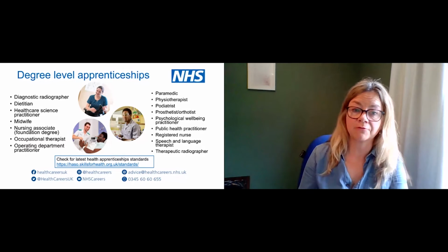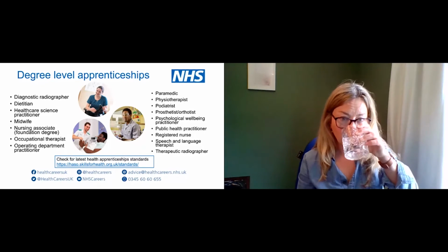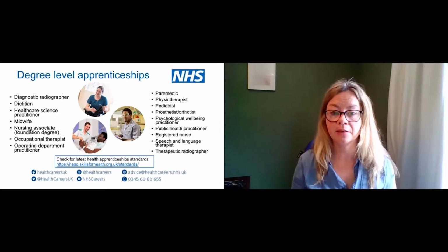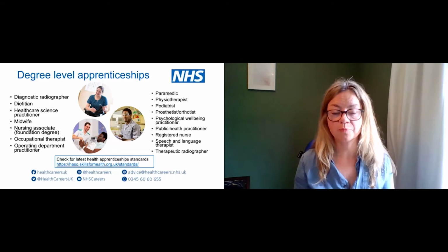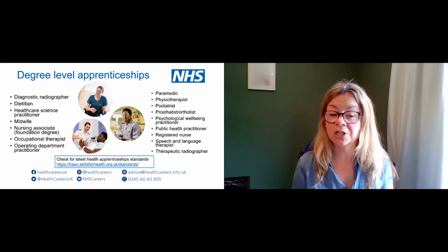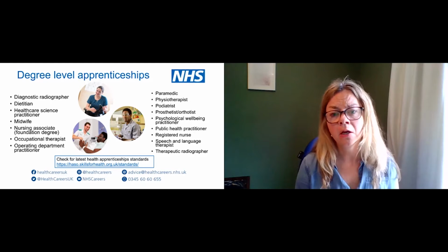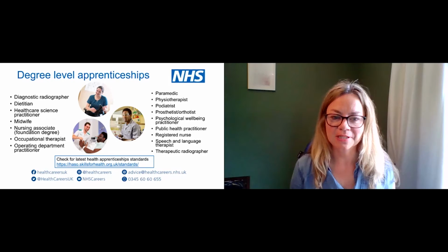Okay, then we've got several degree level apprenticeships in the NHS that have been approved for delivery. The thing to point out is just because they've been approved for delivery doesn't yet mean that we are seeing lots of vacancies. So it's a case of keeping watch, because the ones that have been around for a little bit longer, for example, registered nurse, initially there were very, very few vacancies for the registered nurse degree level apprenticeship, but we are seeing more and more now. And the same thing will happen with the other degree level apprenticeships that you can see on here.